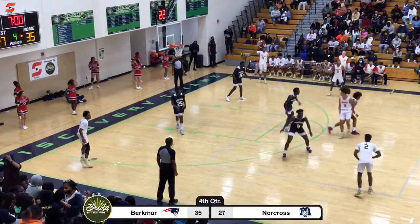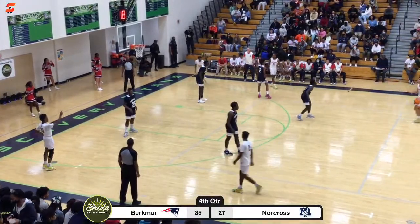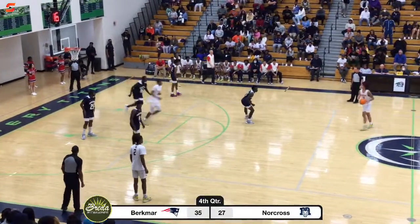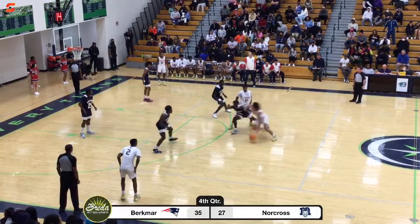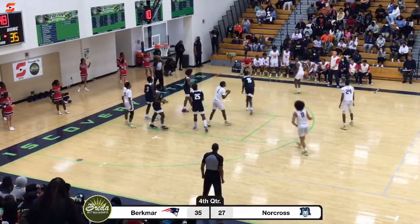Here is Blaine. Blaine now over the hill. A minute gone by in the fourth and final frame, and a low-scoring affair. Yeah. It hasn't felt that way, but both teams have not shot well either. Turnover.